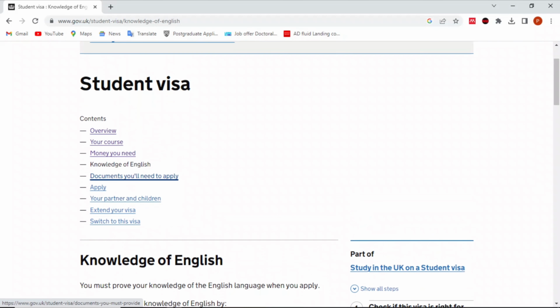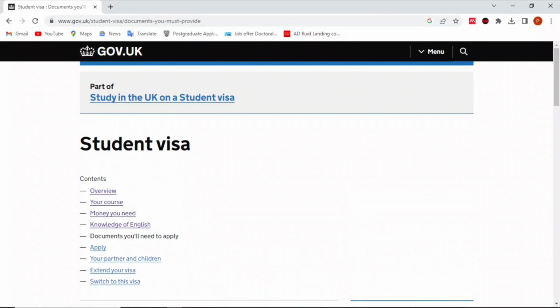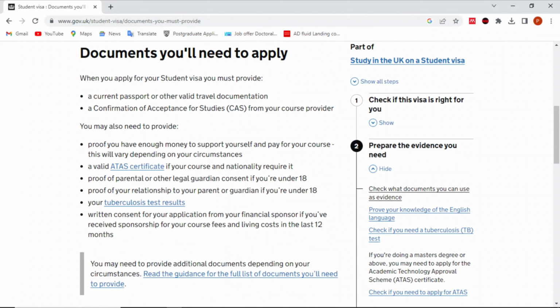Next, we go to documents that you need to apply, and here it just tells you need a current passport, your CAS from your course provider, which is your university, and then you also need a bank statement showing that you have the money to support yourself and money to pay your tuition fee. This bank statement, the money that you actually need in this account depend on how much your tuition fee is and how much you've actually paid.